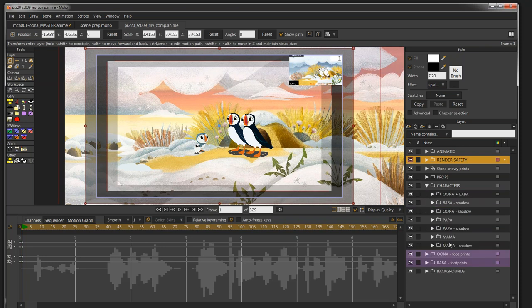So this is our basic structure. The characters are usually split by different folders. I'll just play this.